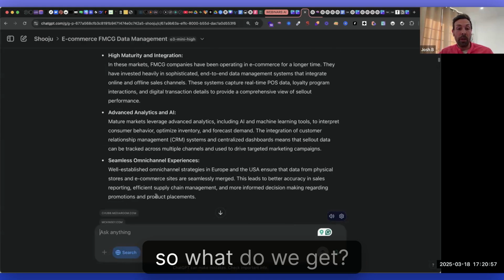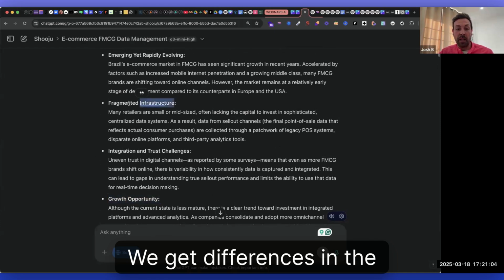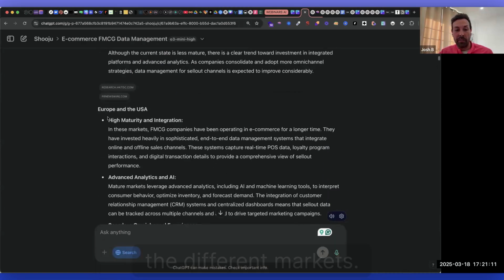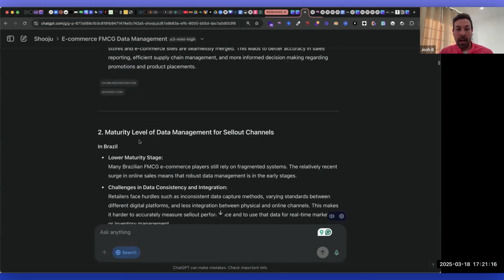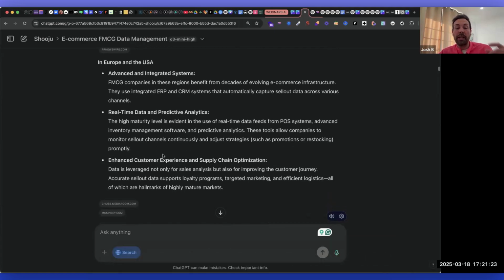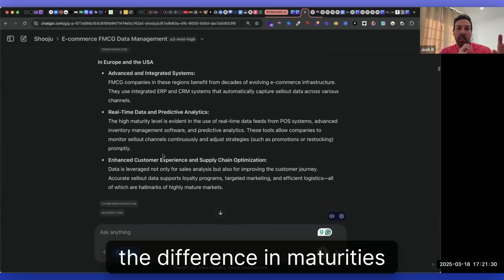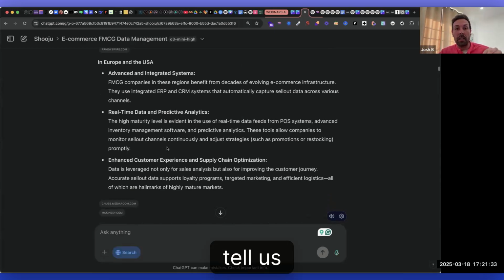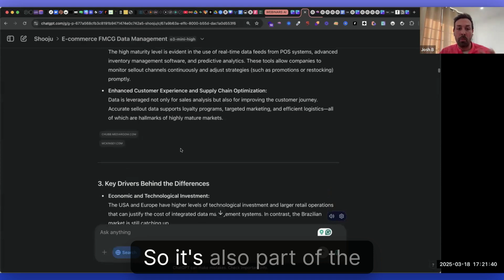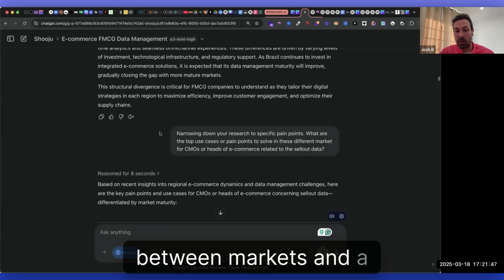Okay? But with this, what do we get? We get differences in growth opportunities by market. We get differences in the segments. We get differences in how they are growing and evolving in the different markets, right? The level of maturity. And we get differences also in the challenges that they are experiencing. So this is great because we can compare across not just industries, but also geographies, the difference in maturities, because the difference in maturities is also going to tell us what markets we should target if we have an idea or a product to launch. So it's also part of the research for growth. And then the hierarchy of drivers behind the difference between markets, and a conclusion.